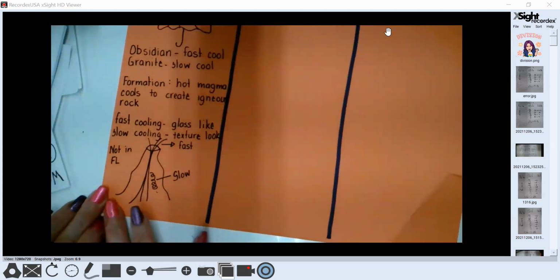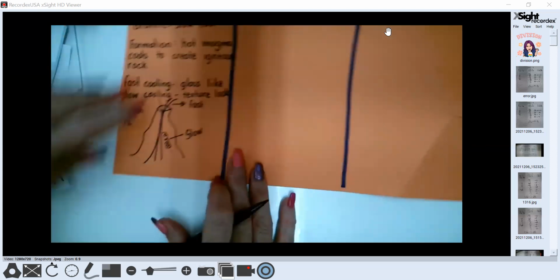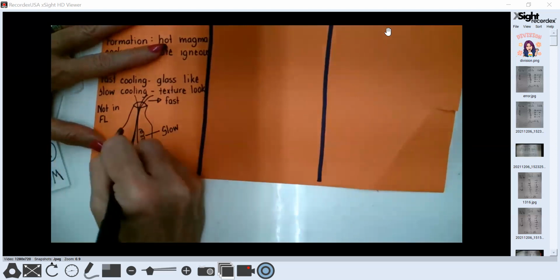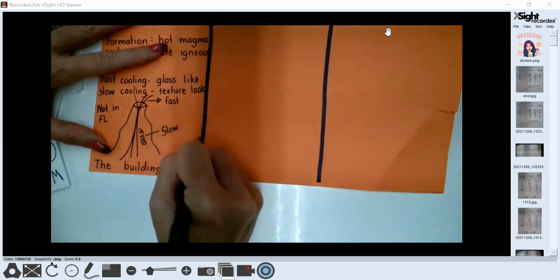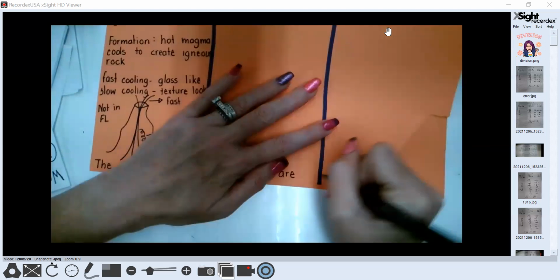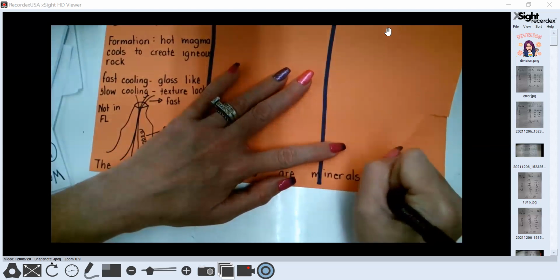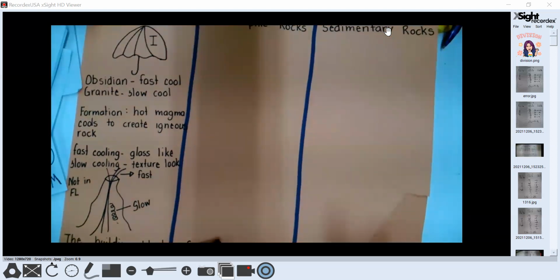And one of the things that we put all the way across the bottom, because it applies to all three types of rocks, is that the building block of rocks are minerals. So I'm going to write that big across the bottom. The building block of rocks are minerals. And that applies to all three types of rocks, even if, and you'll find out another type of rock is made from different pieces of things, it still starts with that basic building block of minerals.